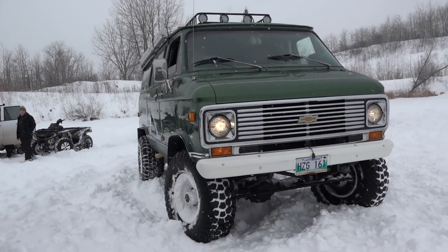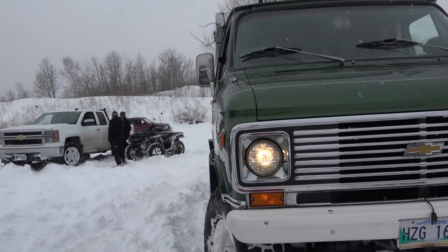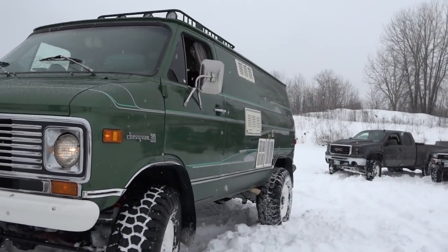So a Dana 60 up front? No, just a 10 bolt in the front. Oh yeah. Full 14 bolt floater in the back and a 205 transfer case. Oh yeah. What a beaut, man. Holy, look at this thing, you guys.